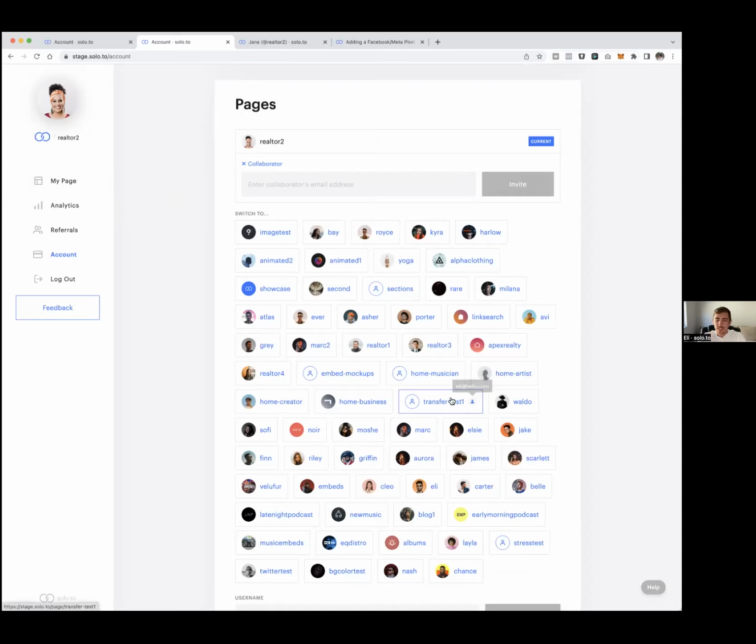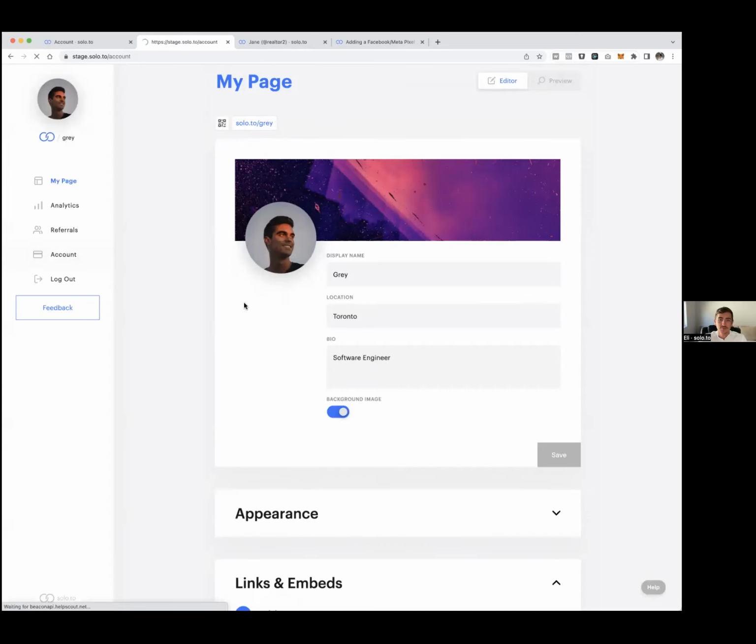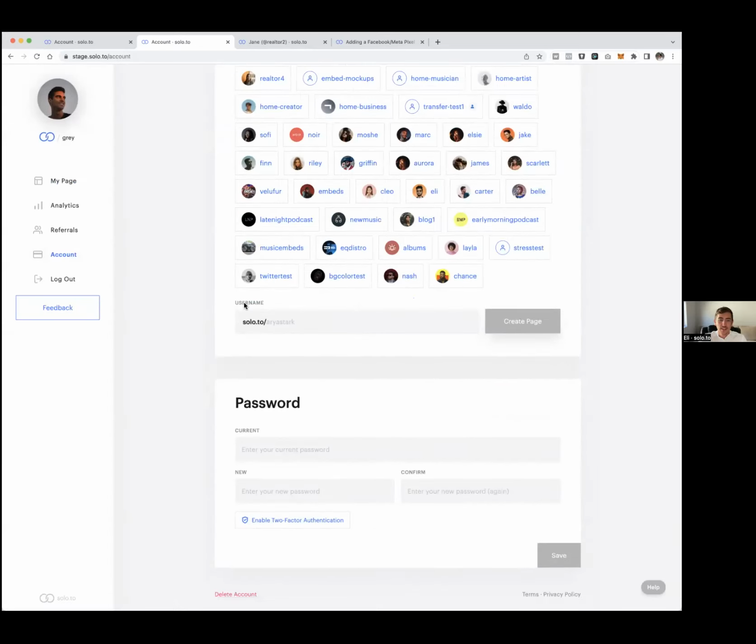And then you can see, for example, this one has a collaborator, so it has a little icon right there. And then these are all the pages. So obviously this is an account that we use to set up mock-up accounts. But if I wanted to switch to a different account, you can click here and it'll switch you over to this new account. And then, yeah, that's pretty much it.